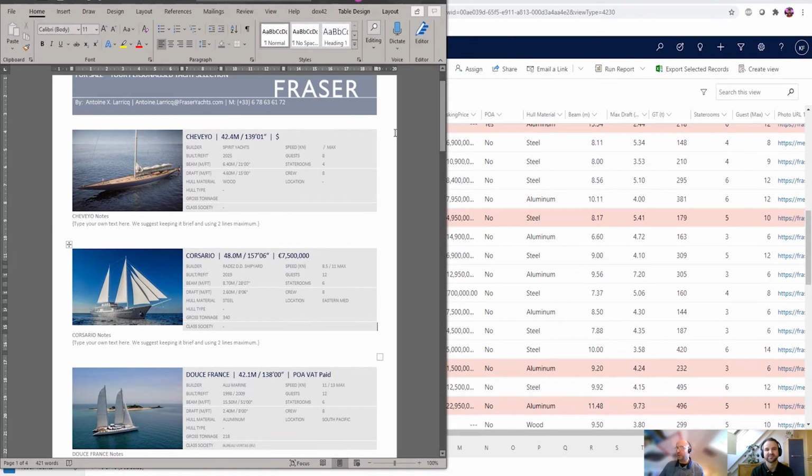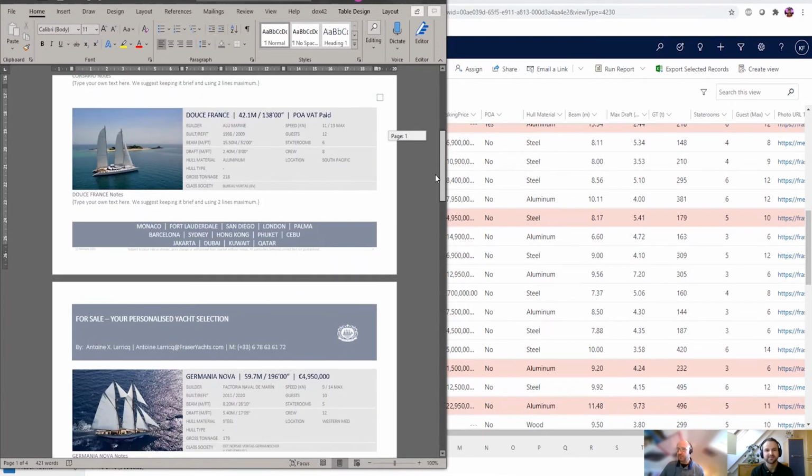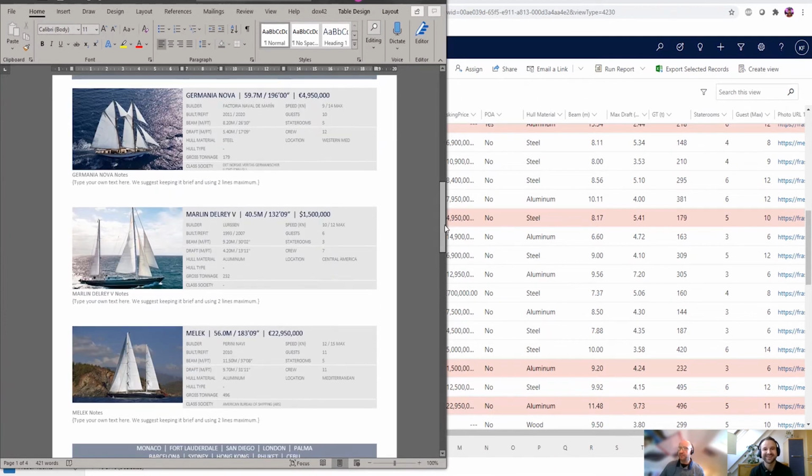So you see here, it's pulled for the yachts that I selected. We've taken an image, it's formatted the size and shape of that to fit in the template. It's pulled the basic data for the yacht here. We've got the intelligence behind. If we don't have certain fields completed in our database, it puts in a dash, or it will remove that line altogether, for example. And we can also see Antoine.